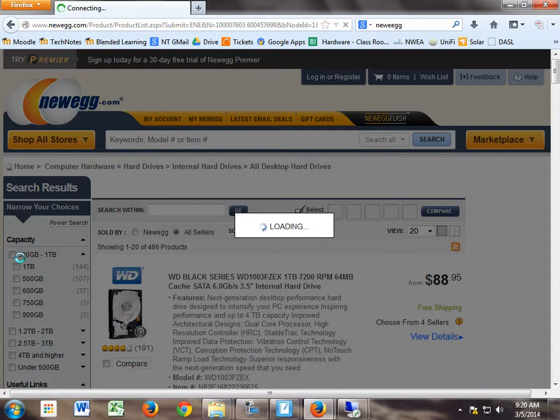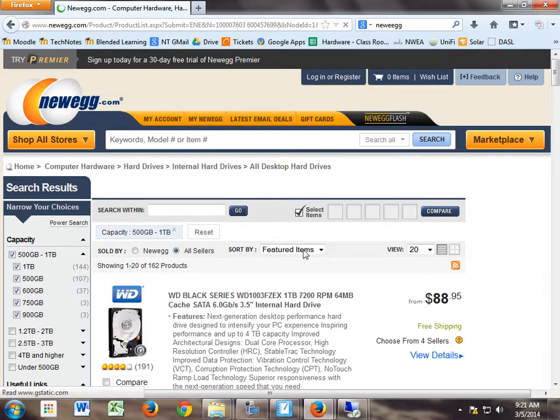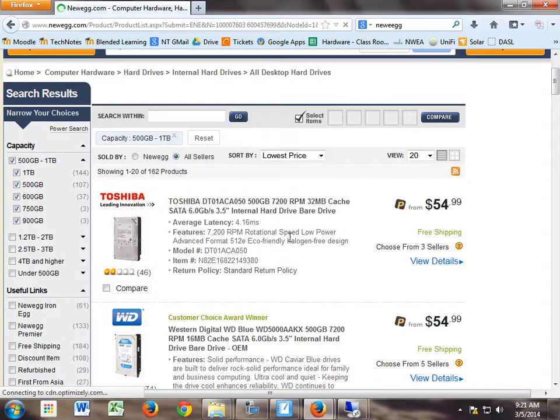Because I'll bet you that if I do the 500 to a terabyte, look at that. I just went up in size and way down in price. So I can get a 500 gigabyte drive for $54 or a 300 gigabyte drive for $187, because they're not making little drives anymore, because capacity has gotten cheap.